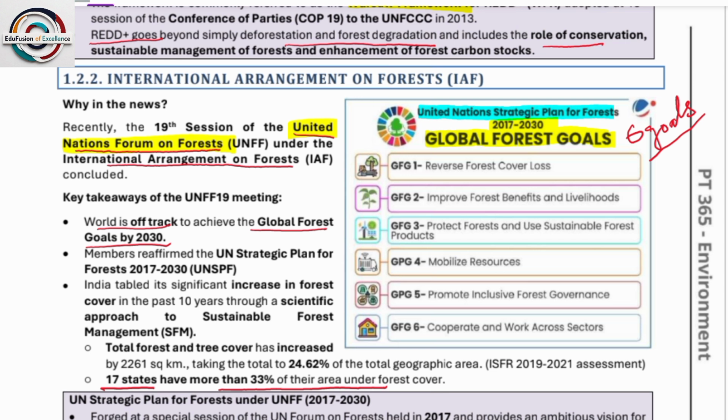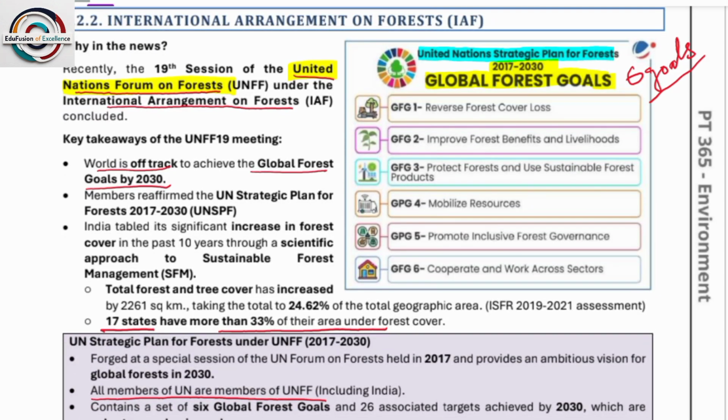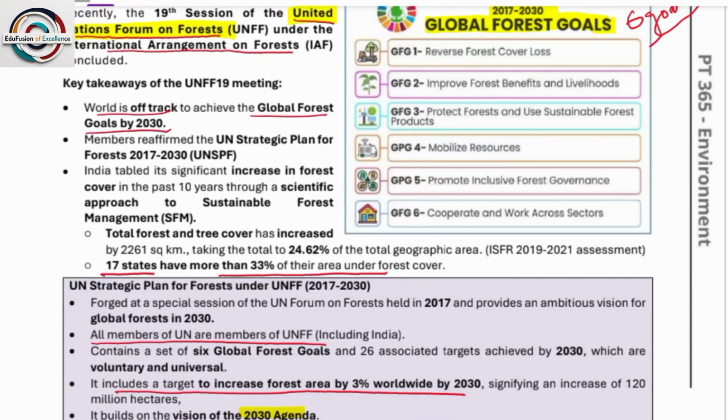Key takeaways of the UNFF19 meeting: the world is off track to achieve global forest goals by 2030. So what are the global forest goals? There are 6 goals. One is GFG1, global forest goal: reverse forest cover loss, improve forest benefits and livelihoods, protect forests and use sustainable forest products, mobilize resources, promote inclusive forest governance and cooperation and work access. So there are 6 goals. But the report findings say that the world is off track to achieve the global forest goals by 2030. So what is the limit? 2030. Okay. Next.